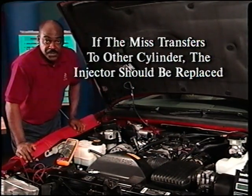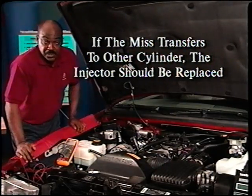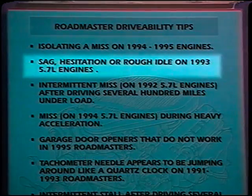If the miss transfers to the other cylinder, the injector has an internal problem and should be replaced. The next tip on the chart is for 1993 5.7 liter engines with sag, hesitation, or rough idle conditions.